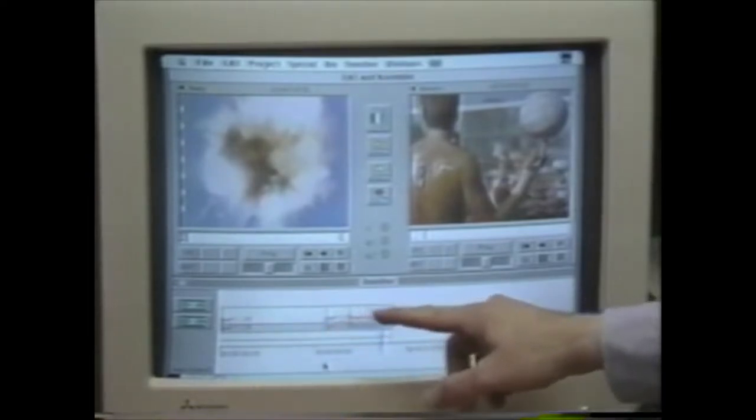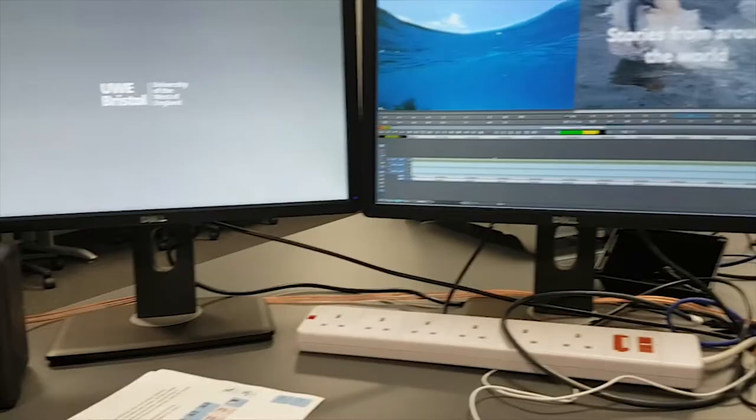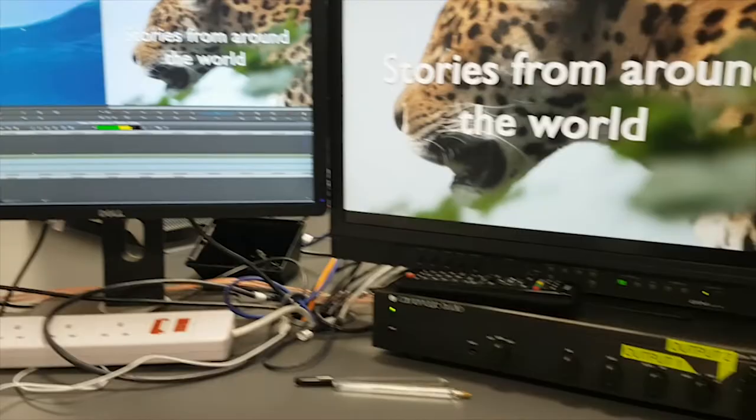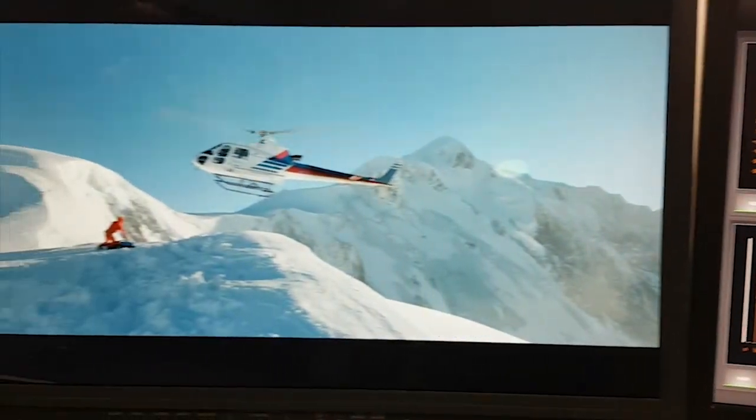We now had a timeline which showed a nonlinear view of what was being edited. This gave editors the ability to go back and change the mistakes they made, rather than just being left with a big problem and saying, oh, fuck. Avid led to the likes of Premiere Pro, DaVinci Resolve, Sony Vegas, Final Cut, and all other editing software.